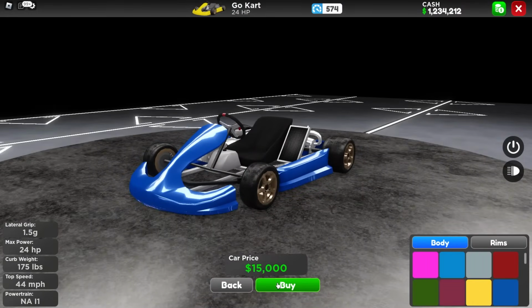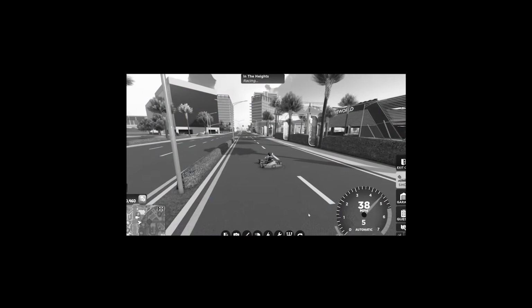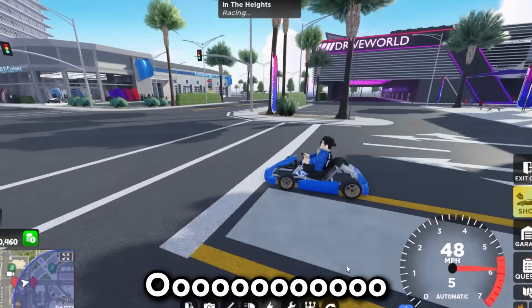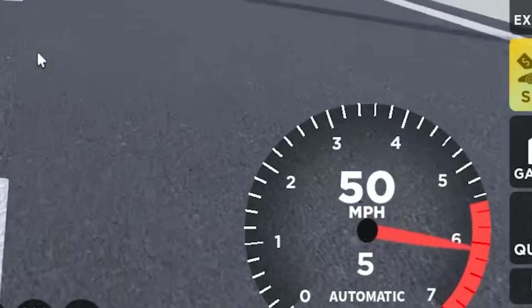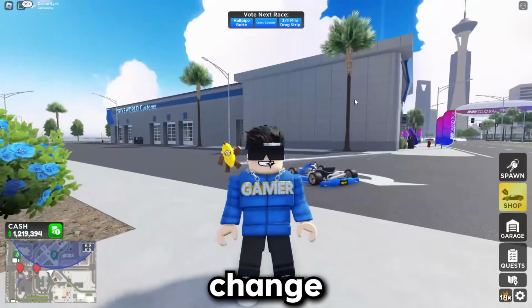And yo, this thing kind of sucks. Okay, yeah, it's quite slow. It can only reach 44 miles per hour, and then with boost it can only reach 53. This is quite pathetic, but we're about to change all of that.